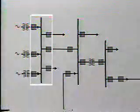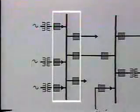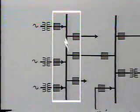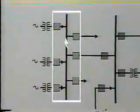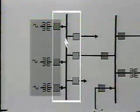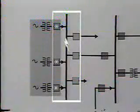The next area of protection is the bus zone. The bus will normally have several incoming and outgoing connections. After all, that is the purpose of the bus. Any fault on the bus requires that all breakers, incoming and outgoing, must be opened. So typically the bus zone area will overlap the generator area like this. You can see that these generator breakers will operate either for a fault within the generator zone or a fault in the bus zone.